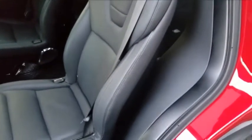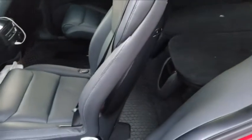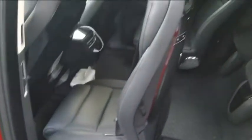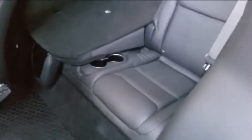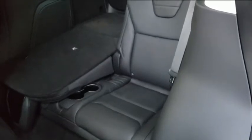I'm going to move up this seat, and put one of these rear seats up. So you have to press this button right here. It releases it, then you can lift it. So this is very comfortable back here. See, the seats on the Model X are just beautiful. I can't stress that enough. They have plenty of support, so I'm going to sit back here. Once again, move the seat back.